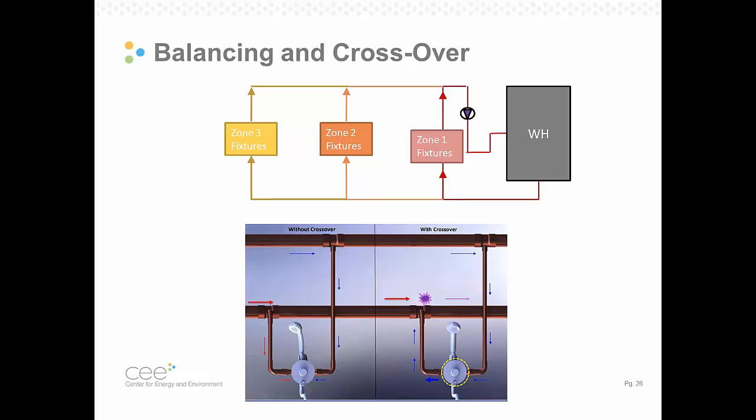Similarly, similar things apply for the crossover condition as well. And so this is a case illustrated in the lower figure where it's essentially a failure of a mixing valve. So in a hot water recirculating system, you have this pipe with continual hot water flow, the lower of the 2 big horizontal pipes in this figure. And on the left, when things are working well and there's no crossover, you can see the hot water flows from the hot water side and the cold water flows from the cold water side, and they mix in that shower head and everything's fine.